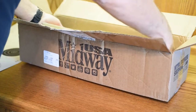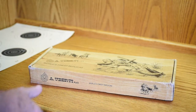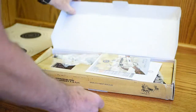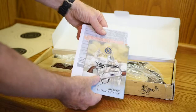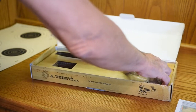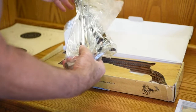Well, it looks like the box came through with minimal damage. This is a huge revolver. Let's see here. Alright, I had to wait quite a while to get it because they were shut down in Italy. Oh, nice paperwork. Whoa, look at this. Oh, this thing is big and heavy. Wow. It's a monster.